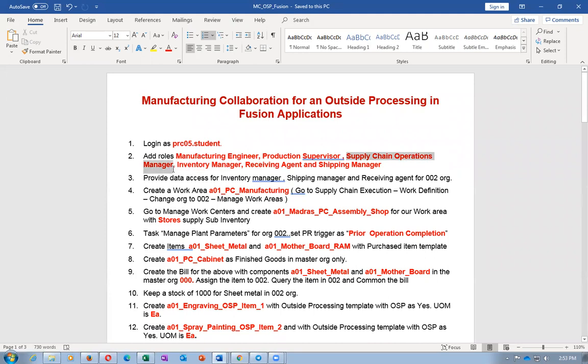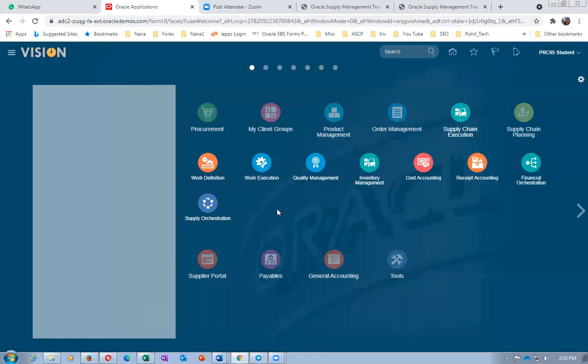But if you want to go for order management, there are five such things on supply chain. Otherwise, seven are there. If all of them are given, it will not work perfectly as far as order management is concerned. But this is sufficient for our activity. So the supply orchestration icon has come. This doesn't need any data access actually. Fine. Any doubts? Anybody? So it's all clear now.